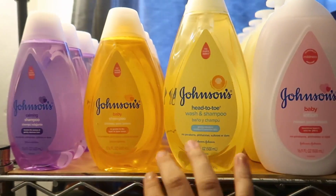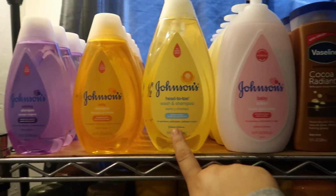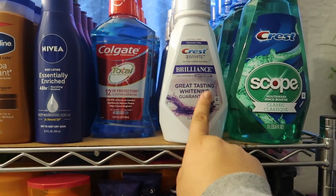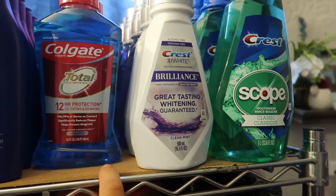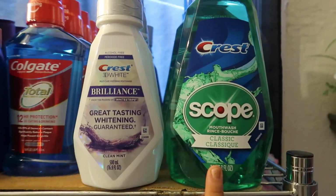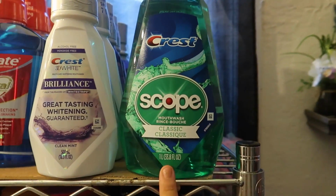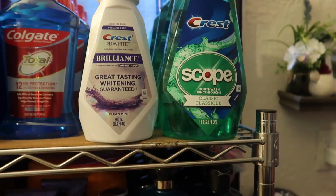Now these I also have priced like the same. I will have Baby Johnson for like $3. These I will have for $2.50. These I have for $2.50 as well. And then this one, since it's 1 liter, I will try to have priced around $3. But if I'm trying to get rid of it, then yeah, I'll definitely put it for $2.50, maybe $2.